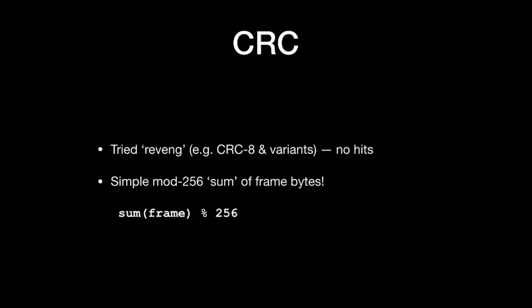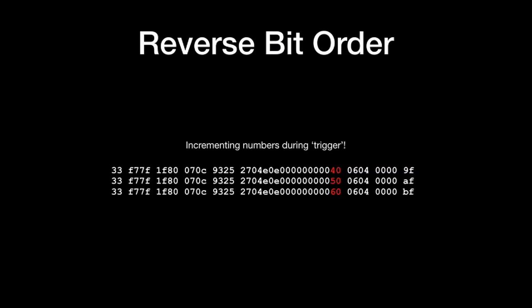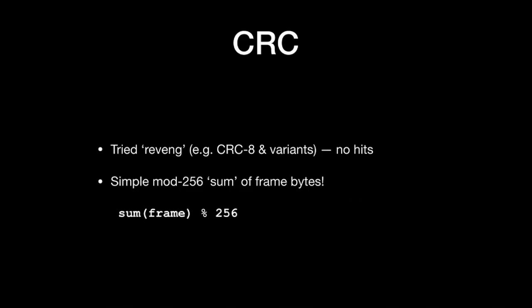So I tried CRC8 because, if you look at the last bytes there, they're the ones that are changing on the end. Usually the CRC is appended. And there were no hits with CRC8. There's a neat tool called reveng. It brute forces all sorts of CRCs with different polynomials and settings for how the CRC is computed, no hits. And then I thought, well, let's try something super simple. I've seen them do this before in other embedded systems. I just summed up all the bytes, modded them by 256, and bingo, that was it.